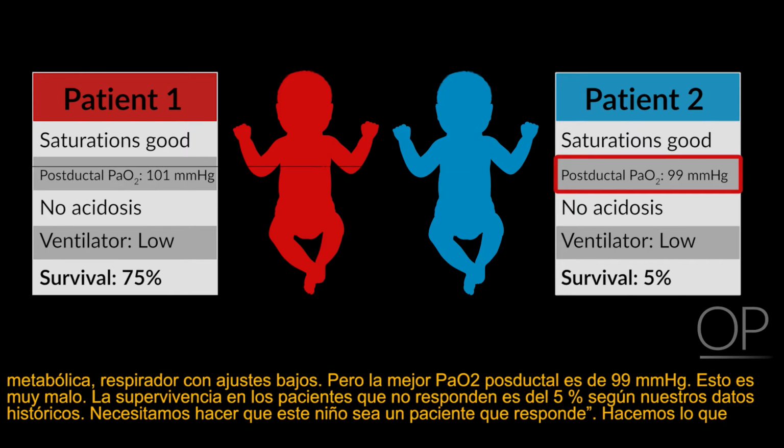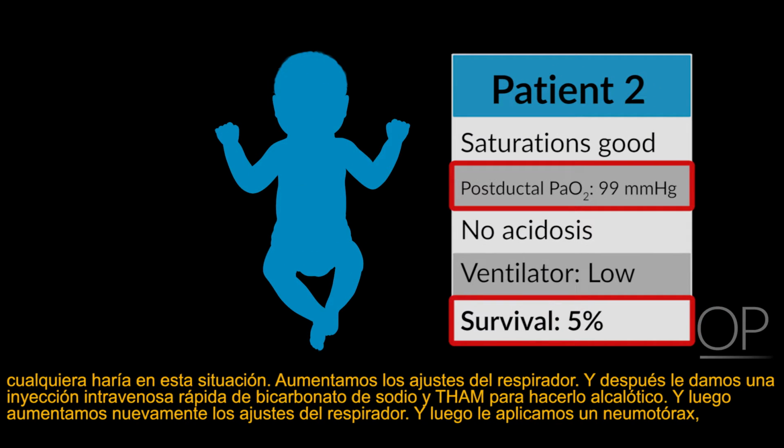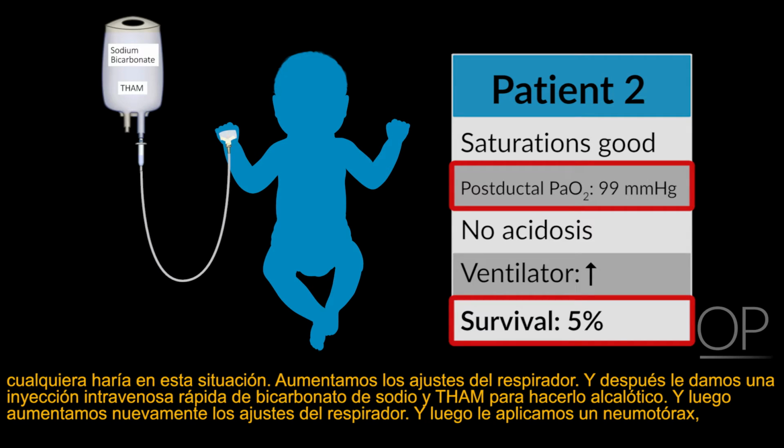Well, this is very bad. Survival in non-responders is 5% by our historic data. We need to make this child a responder. And so what we did was what anybody would do. You turn up the vent. And then you give them a bolus of bicarbonate and THAM to make them alkalotic.